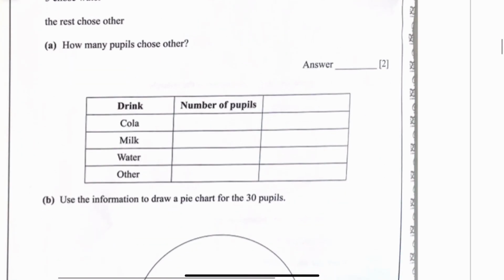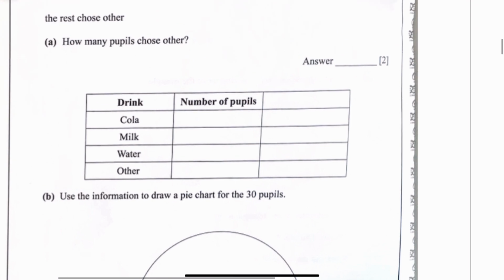Okay, question 4. It says, a class of 30 pupils chose their favourite drink. And what you've got to do is find the number of pupils first. Sorry, part A says how many chose other. So you've got to find this one, but we've got to work out this.